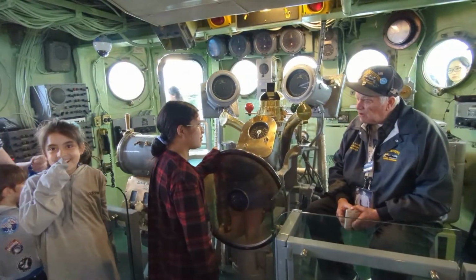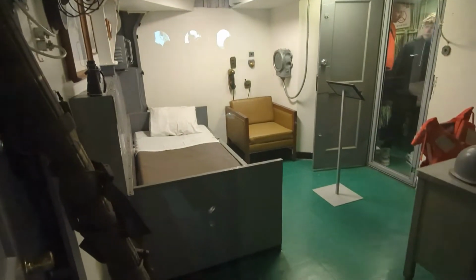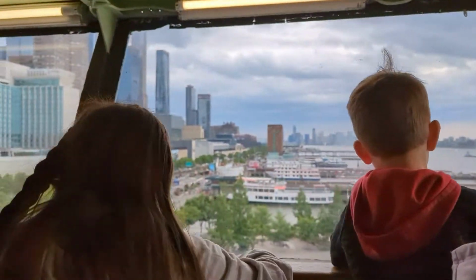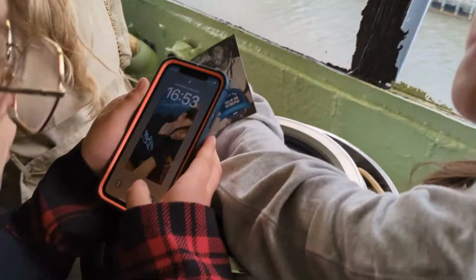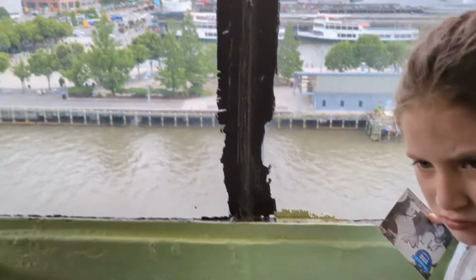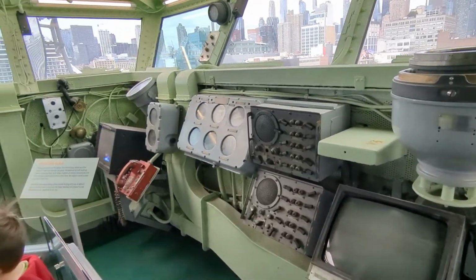Can you see? 5 miles an hour. That's pretty slow in a car, isn't it? But on the water, that's quite fast. We have the compass. It used to be an aircraft carrier that the United States commissioned. Captain's chair.